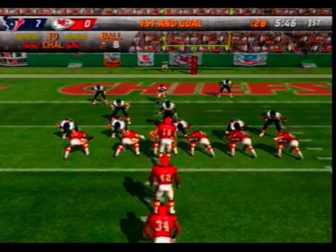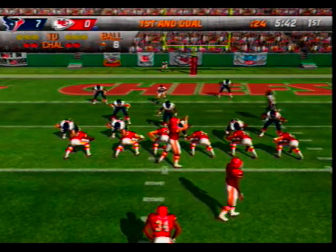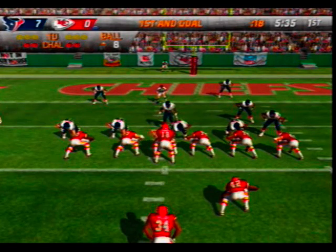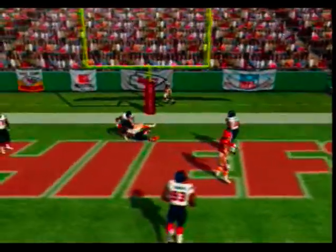Clear. Clear. Clear. They'll go from the I formation. Silver, 28. Play football. Let's go. He hands it off, fakes the handoff, throws to the end zone.